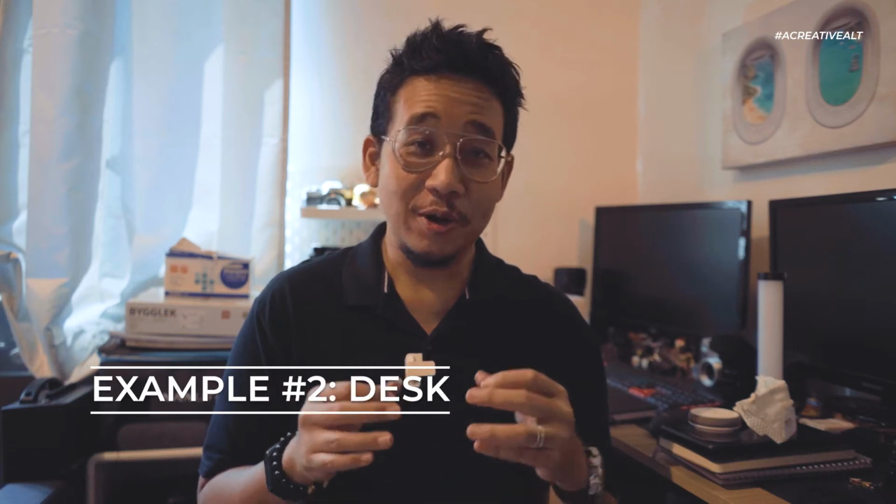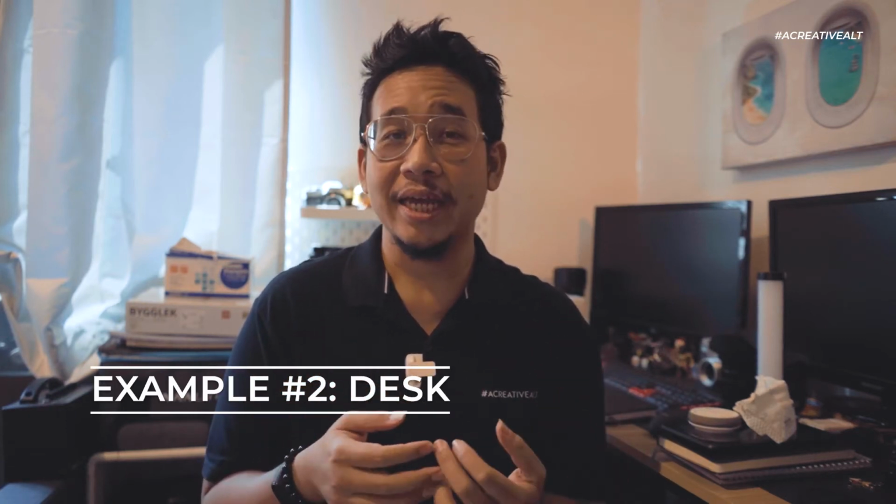So one thing to consider when you are deciding your interview spot is what you see behind the interviewees. For example, if I pick my desk as an interview spot, you can see a lot of rubbish lying around. My table is pretty messy, and at the same time I can see this box of masks behind me, which is totally unrelated to what we do.